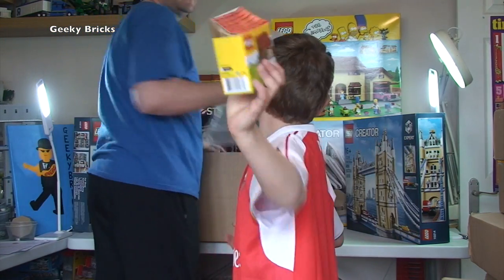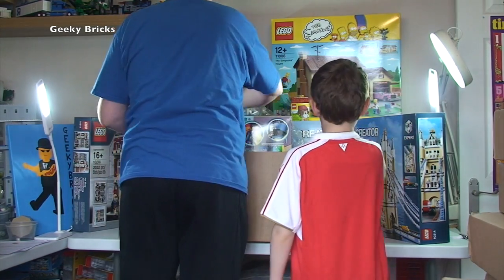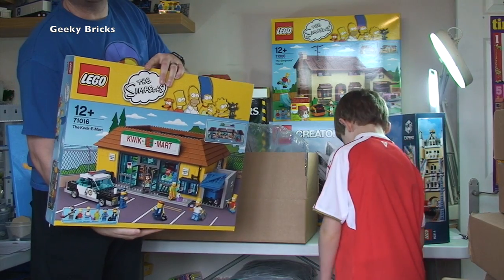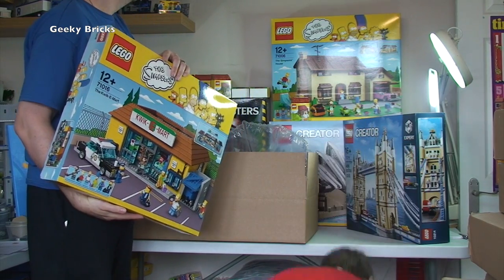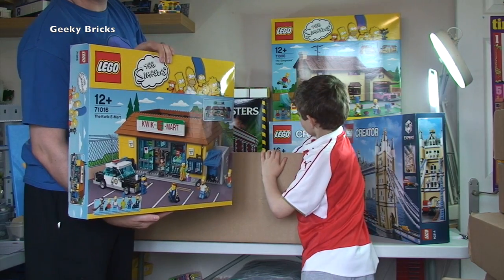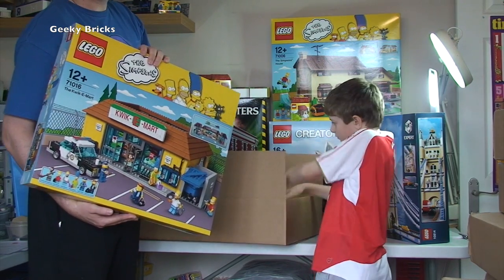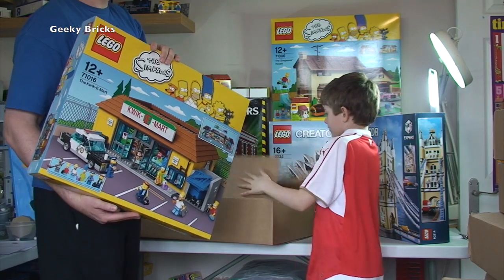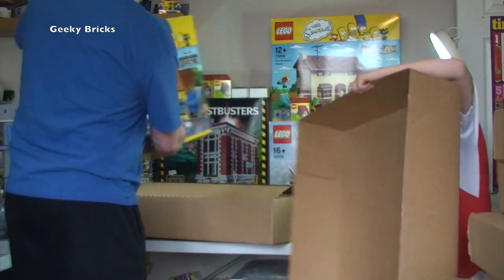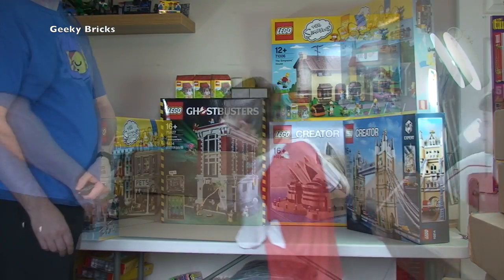Got Chicken Guy again. We've got Bubbles! And we have got the Quickie Mart from the Simpsons, to go with the Simpsons house up there. I've already got this, but I haven't built it. It's simply because I haven't got enough room for all the sets I'd love to get and build. And time, to be fair. So there we go, there's that one. Okay, next one.